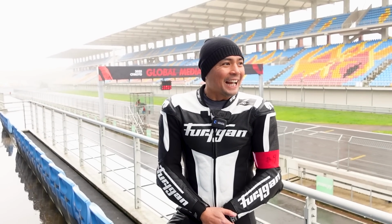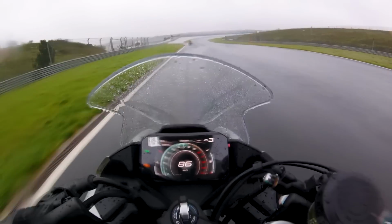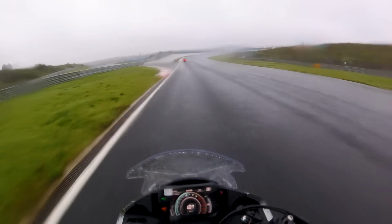All right, so I had just had my first track session with the CFMoto 450 SR, and it's really wet and it's really cold, but I'm actually still really surprised about the bike. I mean, the tires still gripped the track quite well despite the conditions. I really had just problems with my hands because it was so cold. The gloves felt almost like they didn't exist. My hands were shivering the entire time. It was hard for me to squeeze the brakes when I needed to.